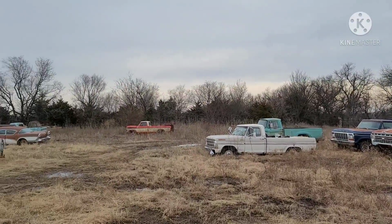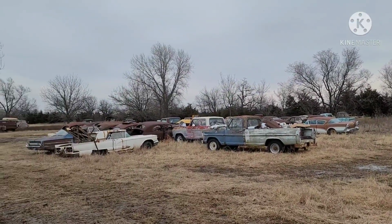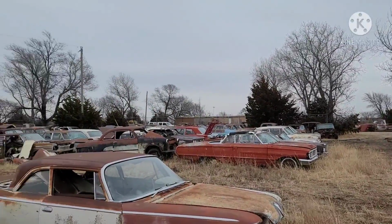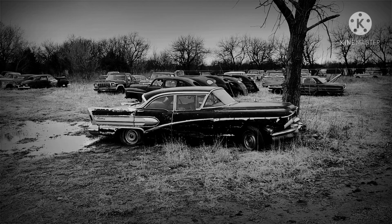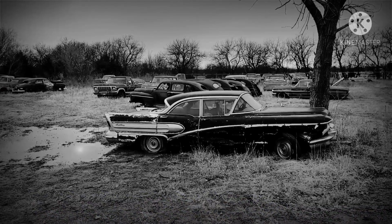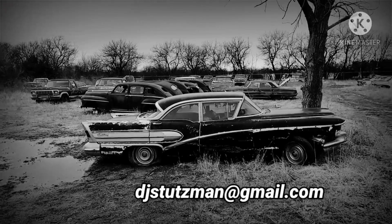There's Fords, there's GMs, there's a lot of independent cars, Studebakers, Packards. Out at the Rust Ranch today to film around a little. This is my friend Joe's place. Everything out here is for sale, so if you see something you like, email.